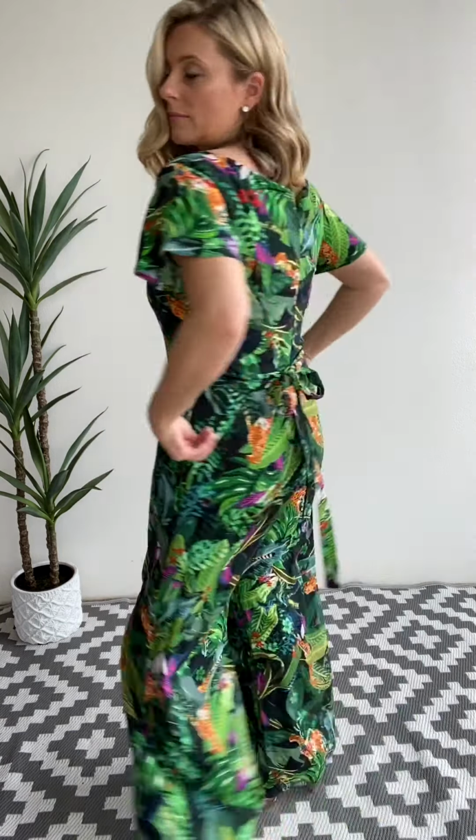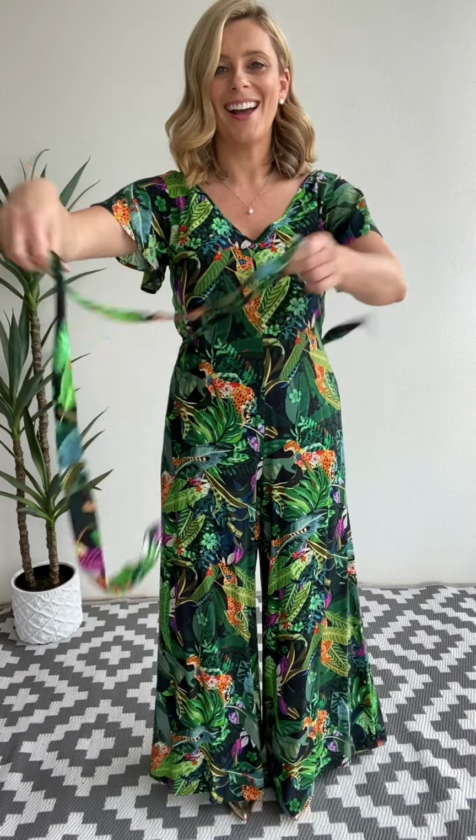This self-fabric belt, so you can wear it loose, you can tie that to the back just to add a little more shape, but also keep it streamlined at the front if you prefer. Or you can tie that, or you could swap it out for another one.